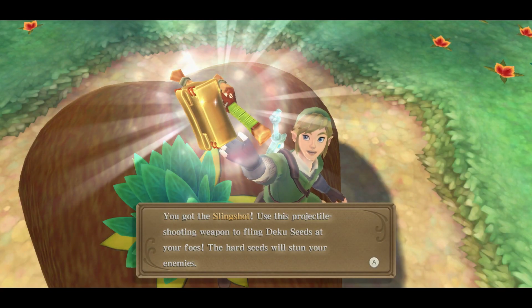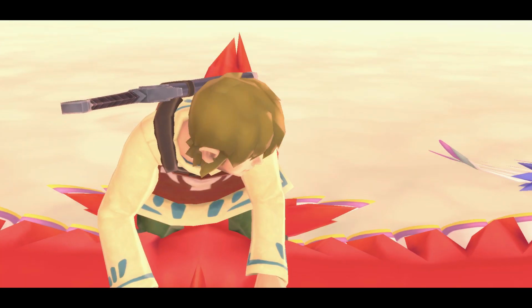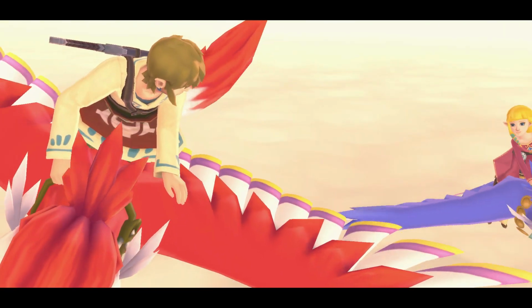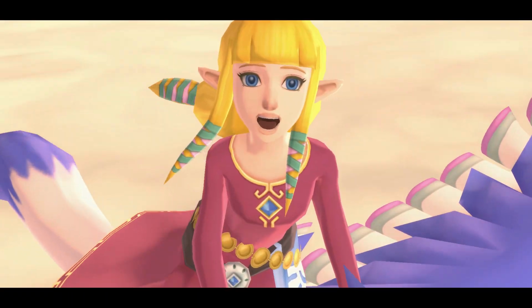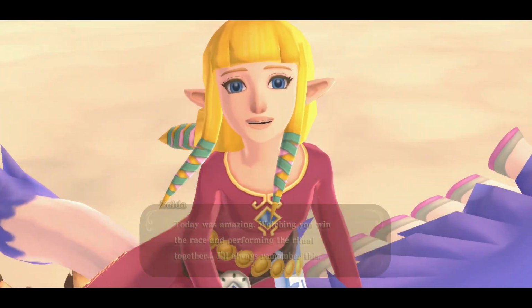And what I mean by this is that it often looks like a surreal blend of Twilight Princess and The Wind Waker. The characters have that more realistic design, at least characters such as Link and Zelda, but the cartoonish style from The Wind Waker is no doubt present as well.